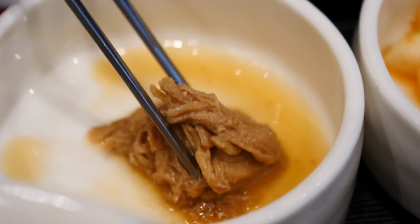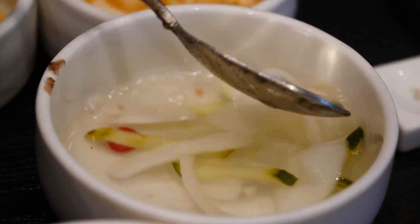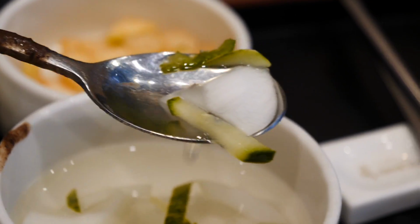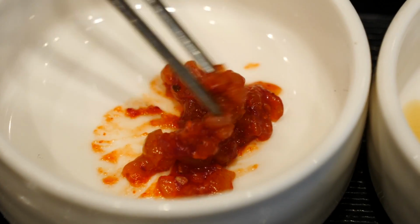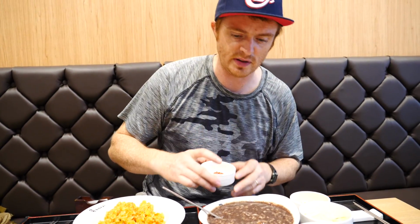We have some meat that has been marinated. And then we have a white radish, an ice cold white radish soup. I'm not entirely sure what that is. I can tell this is gochujang sauce. Not sure if it's vegetables or fish. I believe it might be fish.